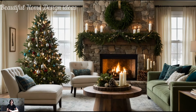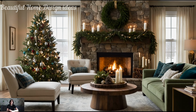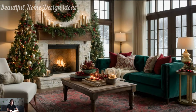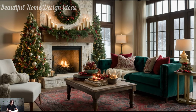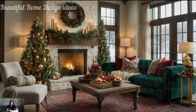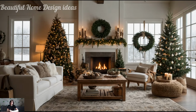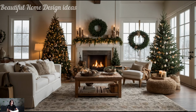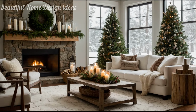One of the most exciting trends this season is the return to nature. Think organic materials like wood, stone, and even dried florals. Wreaths made from eucalyptus and pine, paired with rustic wooden ornaments, create a warm, inviting atmosphere. Incorporating natural elements not only brings a sense of tranquility, but also supports the sustainable movement. Try adding handmade ornaments crafted from reclaimed materials to showcase your commitment to the environment while adding a unique touch to your decor.